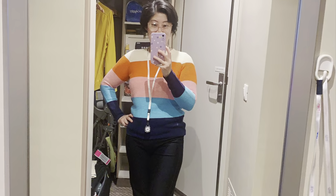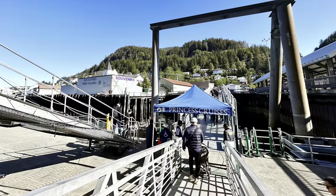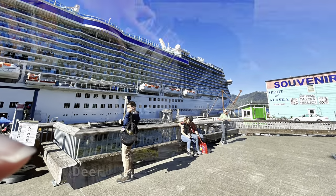Before I came here, I was ready to wear this down jacket, but because of global warming and nice weather, I ended up with this sweater. With this weather, you can survive with short tees. Right next to the exit of the cruise ship, there are a lot of souvenir stores. And of course, there are many booths selling the excursion tickets.